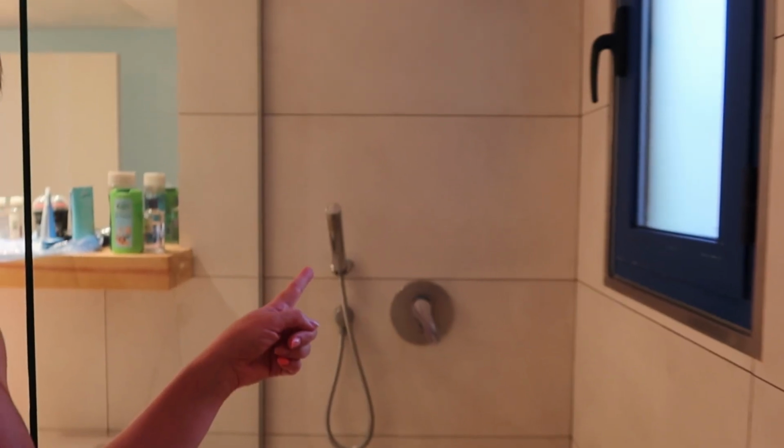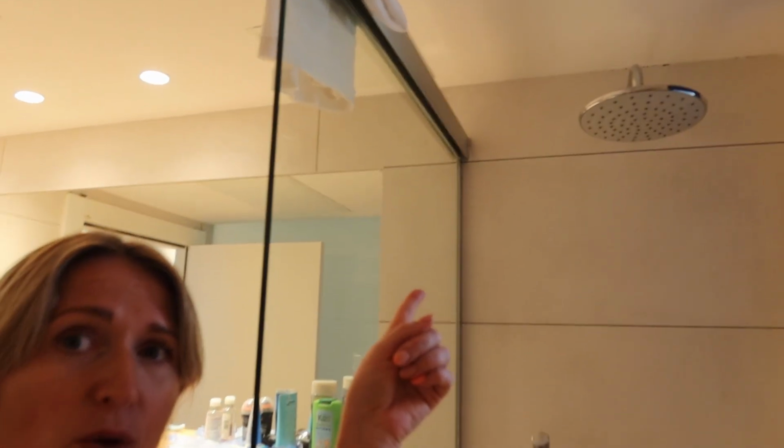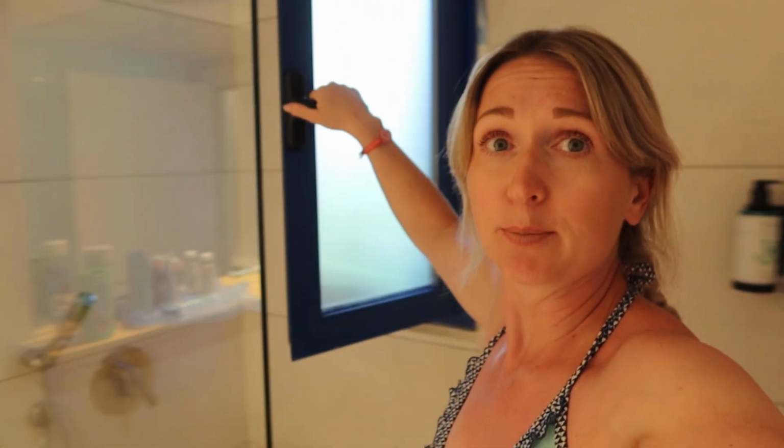And then if you wanted to see the shower, they've got both this one where you can just do your feet if you want to, and then the waterfall one as well, which is awesome. And the window is quite interesting because it's frosted, you can open up the frosted window, but then there's also a shutter behind this. So if you wanted to open this but still have privacy, you can still do so. And that's pretty much the gist of this, I think.